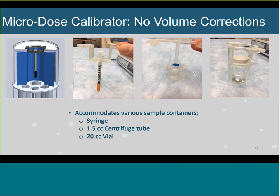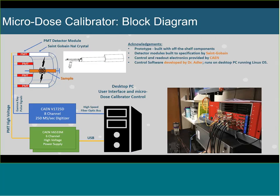Now, to give you an idea of the block diagram of the instrument that I built, it's, again, like I said, 8 crystals, and the main development concept that I went down is I wanted to get as much off-the-shelf technology as I could, so I could just buy the instruments, buy the electronics, put it together, and then write the needed software in order to turn it into a working instrument, to minimize any technology unknowns. So the most important thing to me was, can I segment the well counter, and how far can I extend the measurement range for the microdose calibrator?